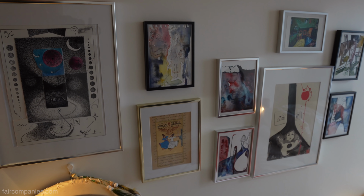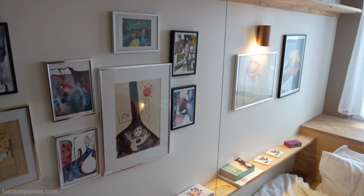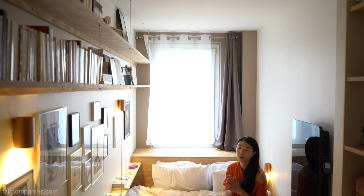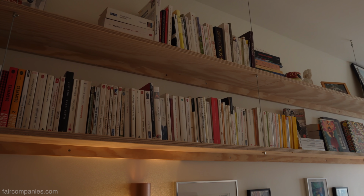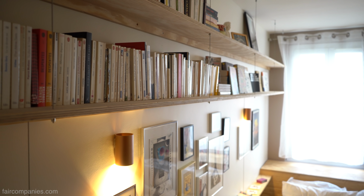But it's obvious you're cautious about collecting too much. Yeah, it's very minimal, right? Last year I got rid of almost everything I had. I just had like 50 kilos of belongings, except for the books and everything. But I don't have much because I know that the bigger space you have, the more you're going to collect.